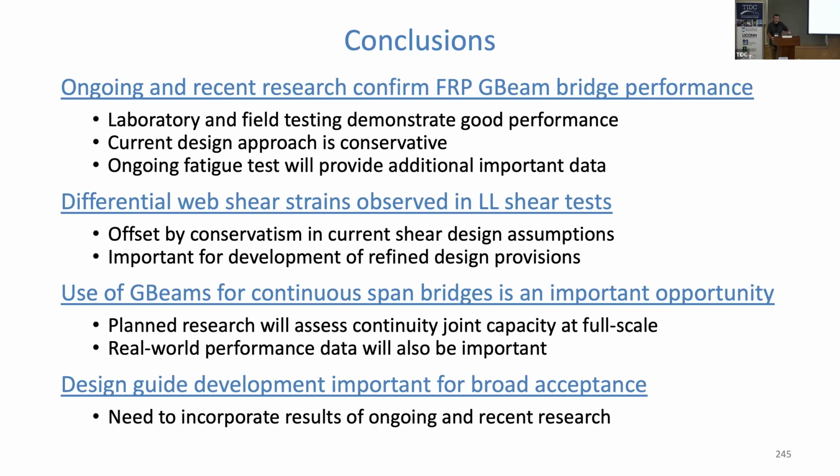And in conclusions, I think our ongoing recent research has confirmed expected performance. There have been a few surprises, but nothing that is of any concern or shocking. That ongoing fatigue test is about what, 350,000 cycles, Jacob? 365. Okay, you must have it on your phone right now or something, right? So excellent. We're a little over 10% of the way there, expected to be done sometime in late September, probably early October, realistically. The differential web shear strains are something we have to bring into how we analyze these things.